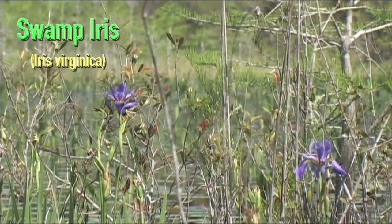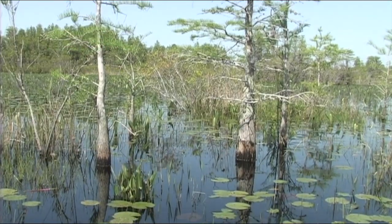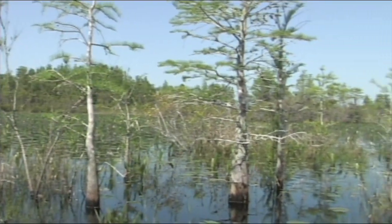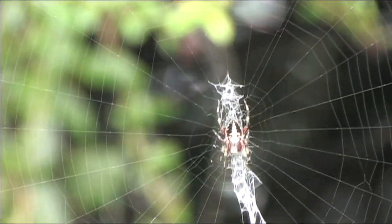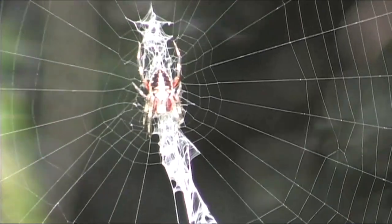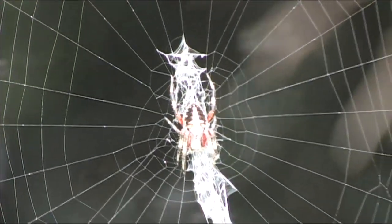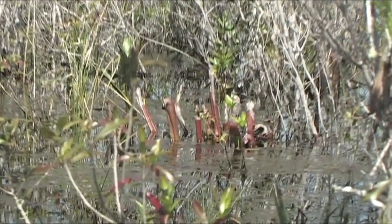This is a part of the Okefenokee where you're going to see beautiful flowers, grasses, shrubs, more trees, but watch out for those spider webs. They are huge. They span big areas. They're amazing. The zigzag in the middle there is actually seen as ultraviolet light to little birds and other animals. That way they don't run into these big spider webs and get stuck.